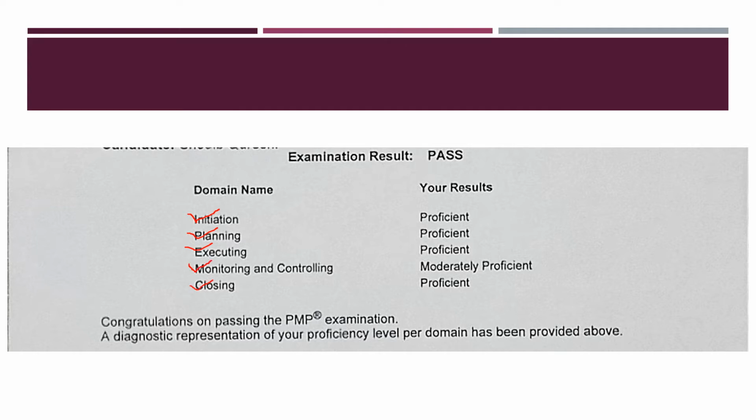Congratulations on passing the PMP examination. A diagnostic representation of your proficiency level per domain has been provided above. So you've got 4 P's and 1 MP, and the result is a pass.